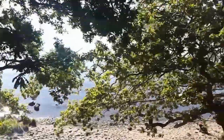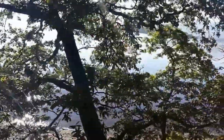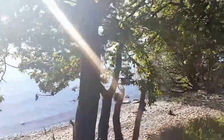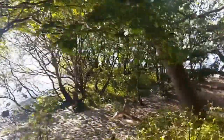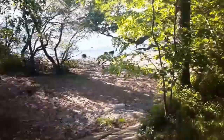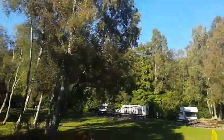I can imagine if there's a hoolie blowing up the loch and it's horizontal rain or snow, then things might be a bit different. But it's not. It is just fantastic. And when you think about it, down here there are so many awesome places that you could set up camp and wild camp. But for the idiotic few that spoil it for everybody, thank you.